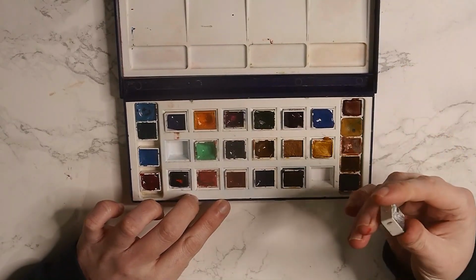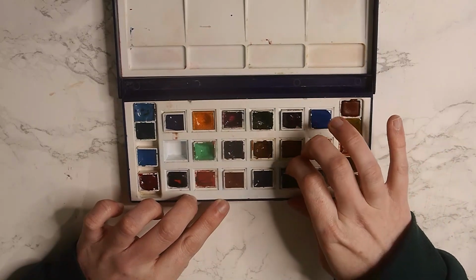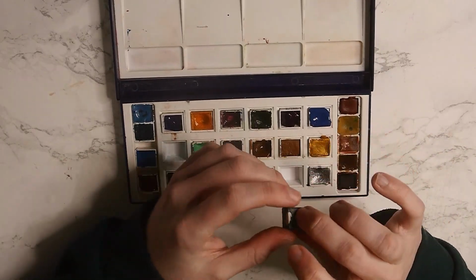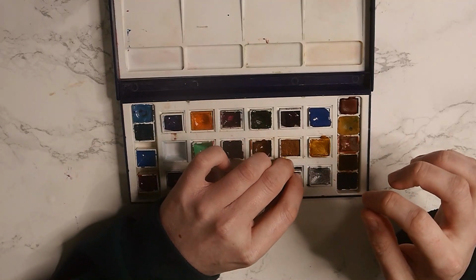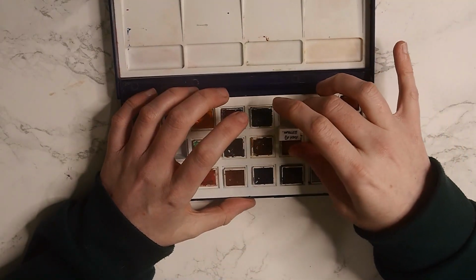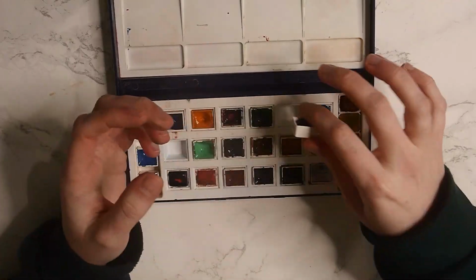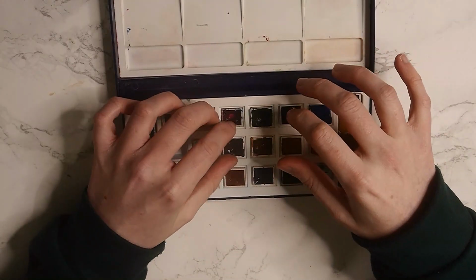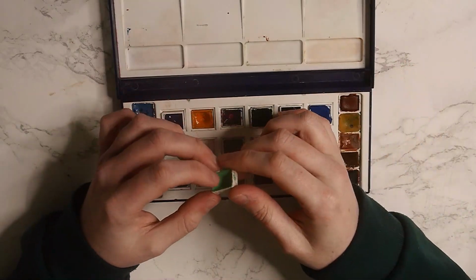Let me have a look. Yeah, I don't even know what that one is. I'm not so good at labelling my paints, I will be honest. Oh, here's one of Ame's handmade paints. Again, I don't know what colour it is. I'm really bad at labelling some of them. What's this one? Oh, Rose of Ultramarine, Daniel Smith. Yeah, again, I don't know what they all are. Some of them are very, very random.